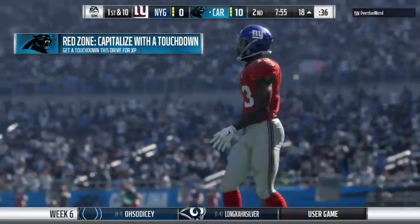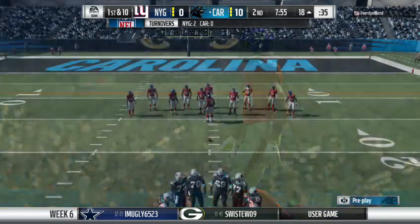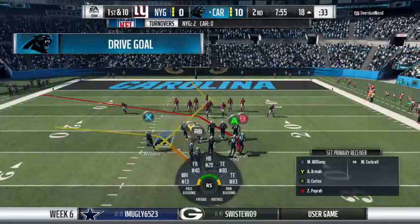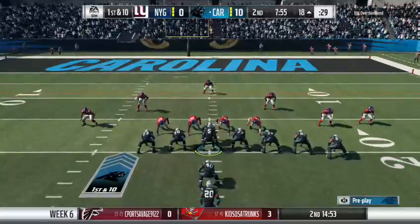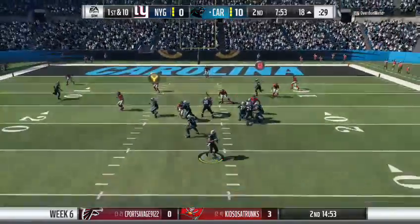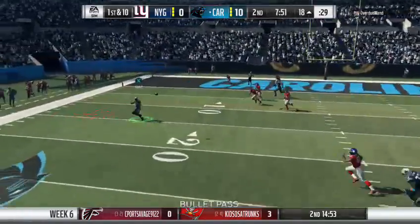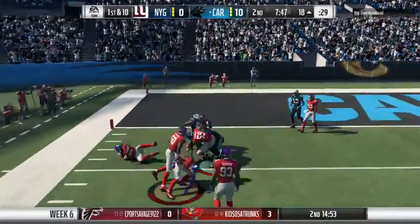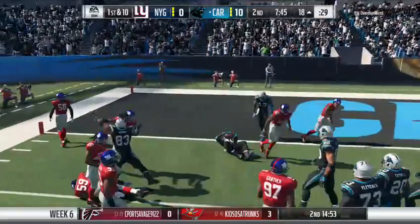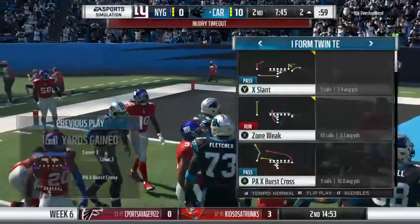He's on quite the interception run. He had 2 last week, another one here. Remember, he's not a DB, he's a linebacker. But how many of those linebackers started as DBs and pumped themselves up into being linebackers? So the ball skills are the same, right? The coverage skills and responsibilities are the same, and he is paying it off in a big, big way. And he'll be taken down at the 2-yard line.